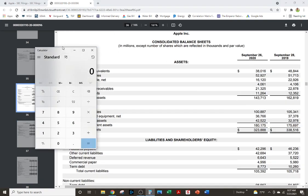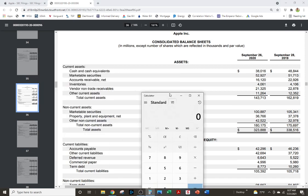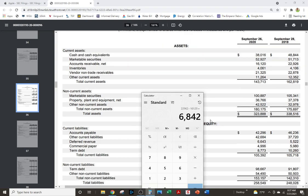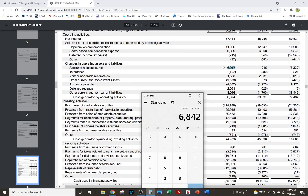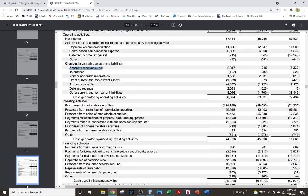Sometimes there's a lot more detail that goes into these. These are just like overall accounts. But they should generally match. So looking at the change in accounts receivable, 6842. Let's see what it is on the statement of cash flows. 6917. All right, so there's something else. Maybe it's something to do with the allowance for doubtful accounts. But it's roughly the same, and it should be roughly the same.